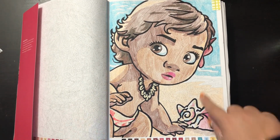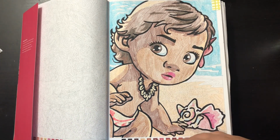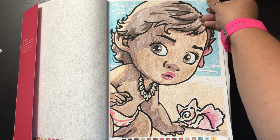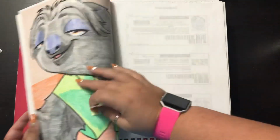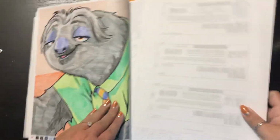But Baby Moana. I did this as a color-in chat. I did half of this. And again, as you can see, it's pretty streaky. It's not perfectly done, but I really just love these pictures. So that's what's important to me, is getting the pictures done. I did Flash from Zootopia.